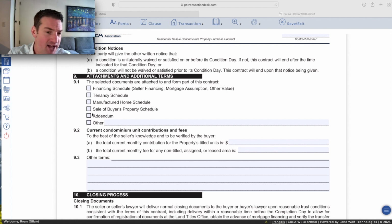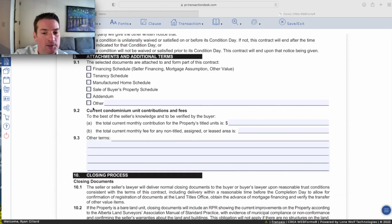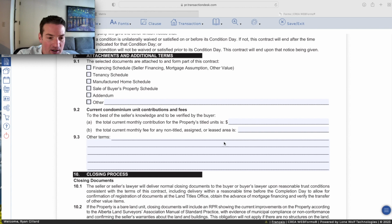Another big one here: addendums, or the sale of the buyer's property schedule. If you are buying a property but you have to sell yours first, you would tick this off, and there's another form that you'd add on to this. You put the condo fee here.